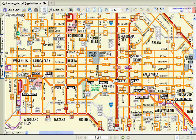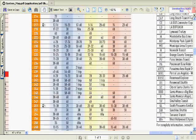On the side you can also see these different charts, and these charts show the frequency of the buses. So during the weekday you can see how often the bus comes. You know, this particular bus comes every 15 to 20 minutes during the weekday. You can also see what it's like on the weekend. Weekends take a bit longer for the buses to come by, so it's a bit more time consuming.